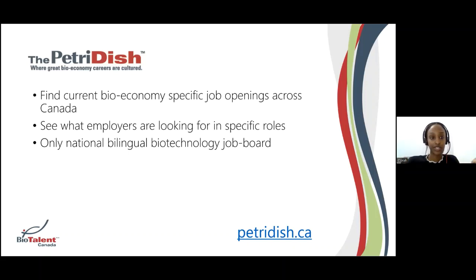And we also have what you see here, our job board, the Petri dish. So this job board is specifically for organizations in the Canadian bioeconomy. And a lot of our partners and organizations that are likely already familiar with our wage subsidy programs will post their jobs on here. And you can filter the search by location, by education attainment, or by the role. So definitely also a great resource for any job seekers in Canada or any job seekers looking for roles in the bioeconomy. And also, if you're interested in this, I can definitely connect you with one of my colleagues. She's best suited for this, or to give you more information on this job board.